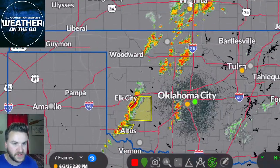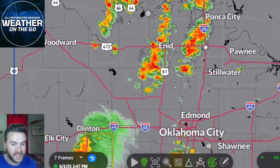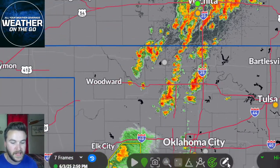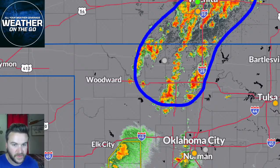We're also monitoring storms up here across northern Oklahoma and southern portions of Kansas, Wichita, down into the Ponca City area, Enid and Stillwater. A lot of these are just producing some very heavy rainfall, a lot of cloud to ground lightning, so make sure you're indoors and away from windows with all these storms. None of them are severe at the moment.